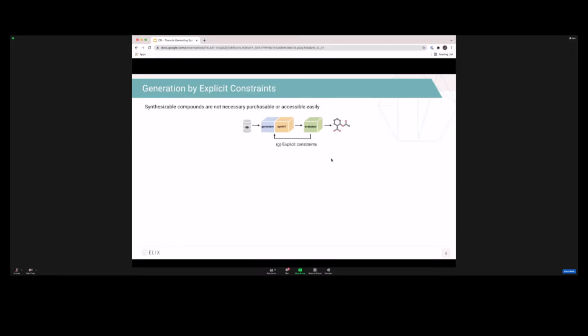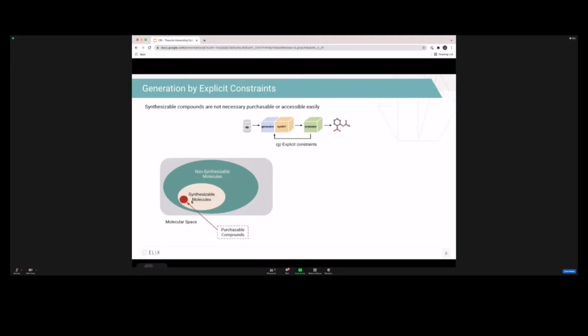And finally, the most recent approach is to consider some kind of explicit constraint from the get-go in the generative model. This approach here basically means that if we take back the molecular space that we have right here, we are just trying to pinpoint that this small dot here should include some kind of additional constraint we are concerned about, like purchasable compounds, or if they're widely available, and so forth. This approach would help us in several ways, in that it's very useful to generate multiple steps of a synthesizable compound.